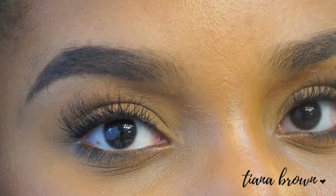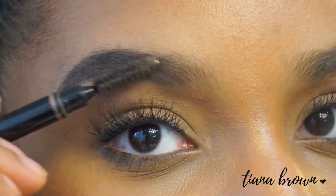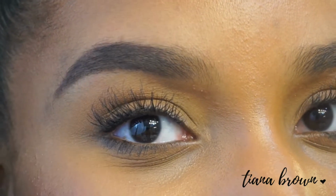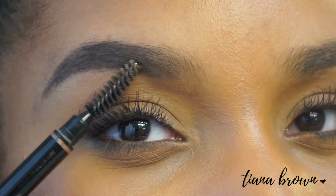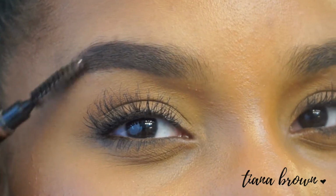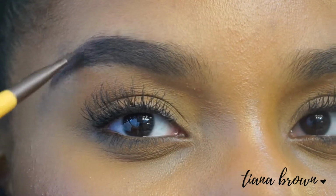So as I'm doing this, I like to grab my spoolie and just kind of brush through. This is how you keep your brows looking natural: you add a little bit of product, get the shape, brush it through, so there are no dark patches in your brow. It keeps it looking more natural. If you make a mistake and put too much product here, you can brush through it and even it out and make it less harsh. So I just like to work with my brow until I get to the desired shape that I like.